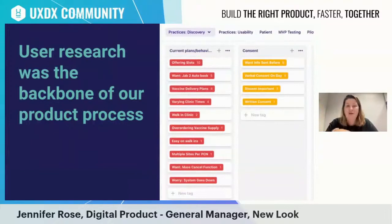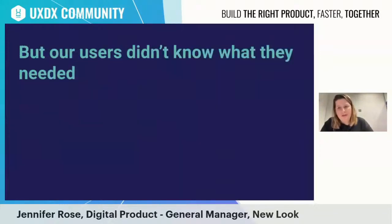And this is an image from Dovetail, which is software we use to record and store all of our user research. And it was really nice to have a digital record to come back to later on. So we could say, oh, what did they say about walk-ins, or what happens when the system goes down? Let's go back and have a look. And it saved us having to go back and do more research because we already had some of those insights.